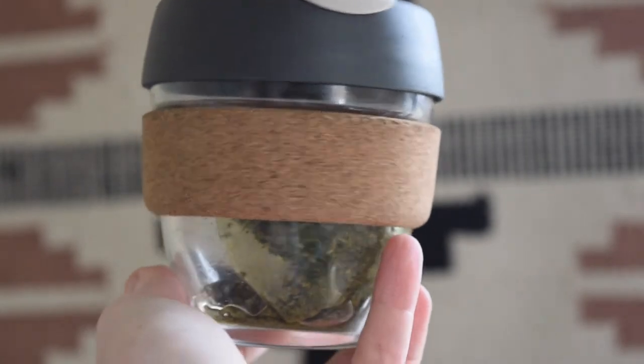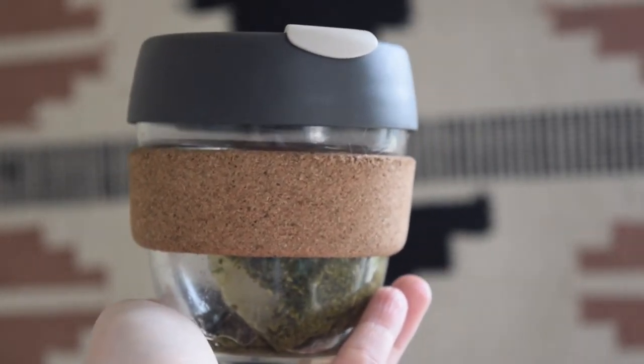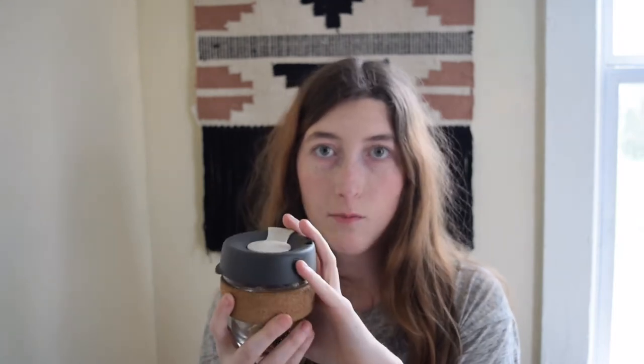So this is the Keepcup. This is really popular in the zero waste world, I guess. They have different versions of it, but this is the cork. It's got the plastic cap, and you can twist it and it closes the lid. It's really secure and I like it. It's really nice and small, so if I want just a cup of tea, then I just use this and it's a good enough size. They have different sizes, but this one is my favorite, and I love the style of it and the natural cork. It's probably my favorite coffee cup.